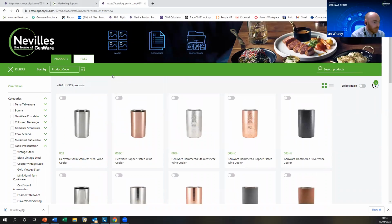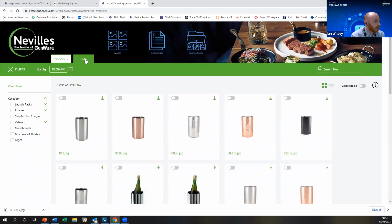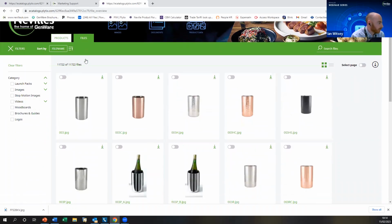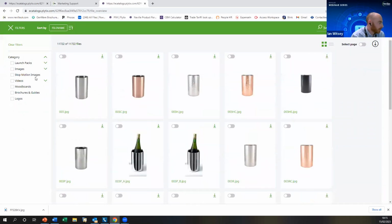Moving on to files. Under files, this would typically be all of our marketing collateral. Down the left-hand side, you can see various categories. Again, on the right-hand side, you can search by a file name. From here, I can download that file in high resolution as before, and I can filter down the images.